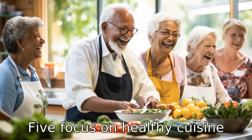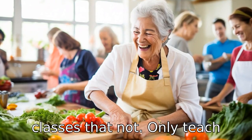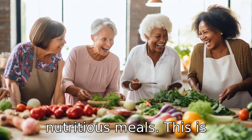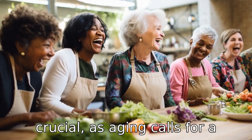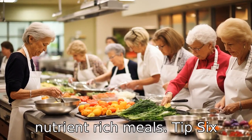Tip 5. Focus on healthy cuisine. Seniors should look for cooking classes that not only teach delicious recipes, but are also focused on healthy and nutritious meals. This is crucial as aging calls for a special focus on diet, necessitating balanced and nutrient-rich meals.